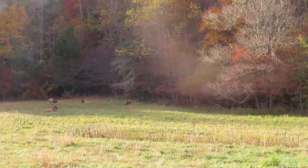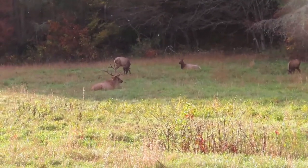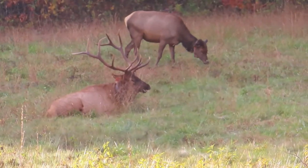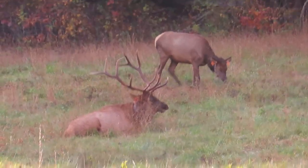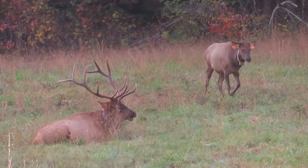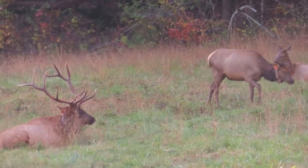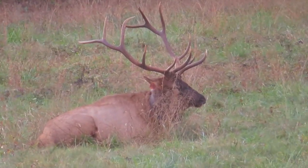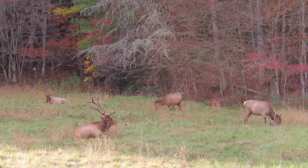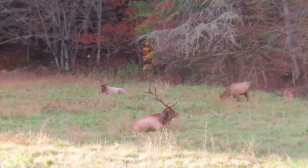And we come just down the road a little further, and there's a giant elk laying out here in the field. Wow. So many elk. So we came down the road just a little way from those cows. Man, what a beautiful, beautiful animal. He's even bigger than that first one back there.